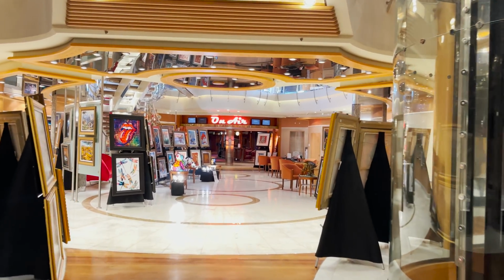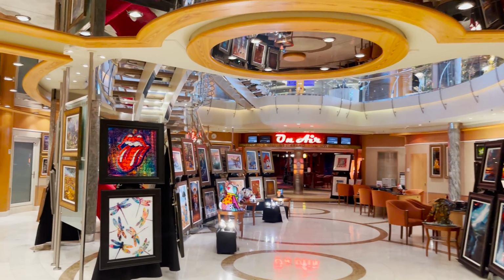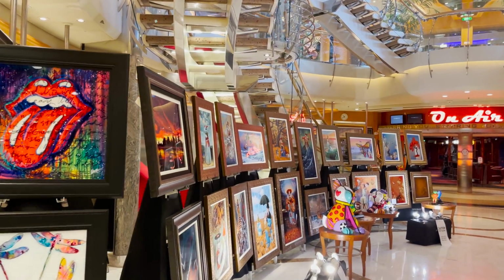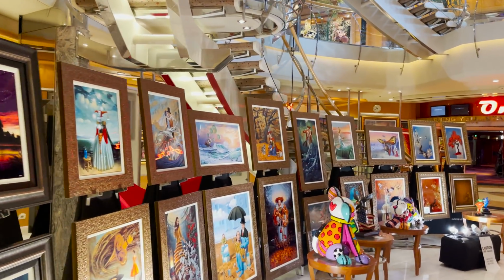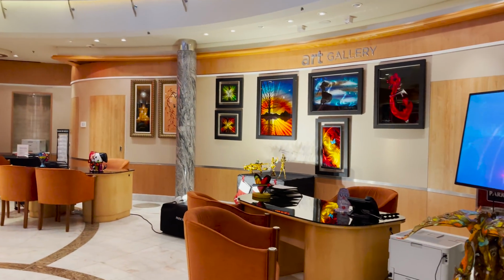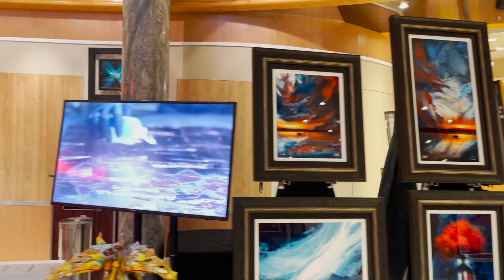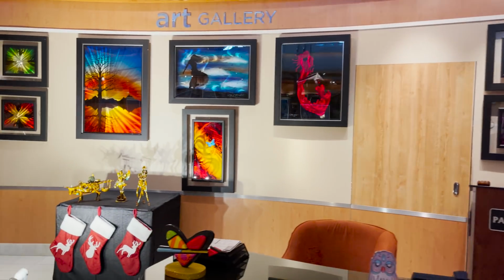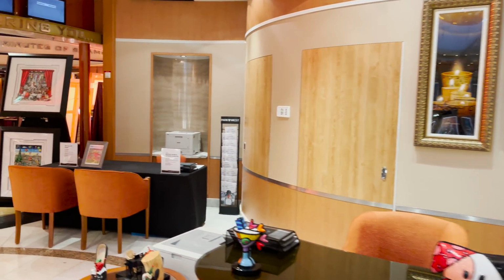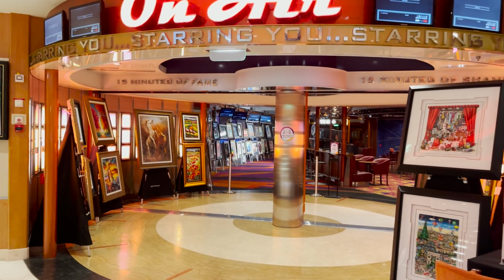In between the midship elevators and stairs, we'll find the art gallery. Of course, they have different pieces of art on display that you can purchase. I'm going to speak to someone from Park West about that. They'll usually be here at these desks during their appropriate operating hours, but all kinds of art strewn about that you can find, even like statues and things like that. They'll do some contests here, have some art auctions, different stuff. The art will continue, as you can see forward there.